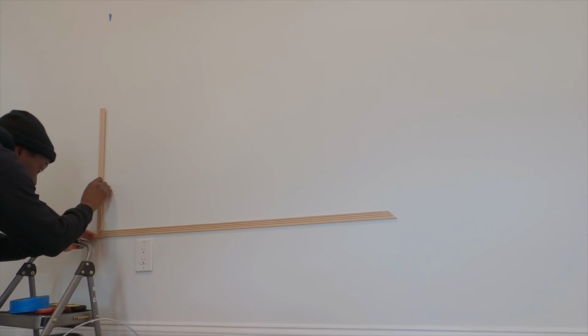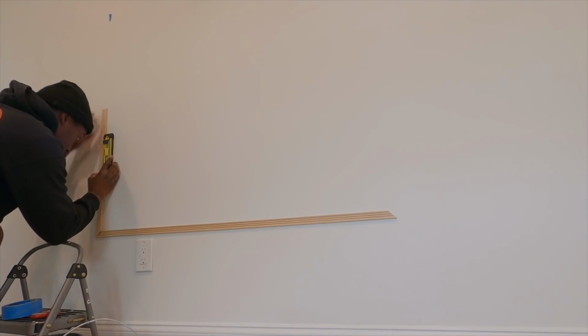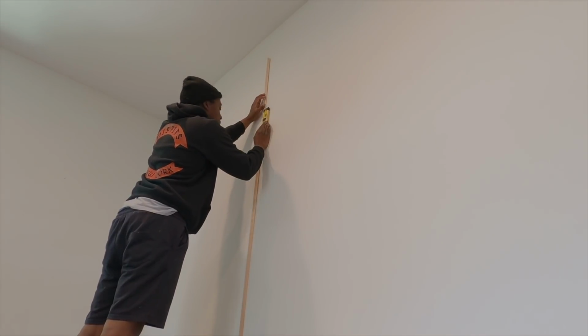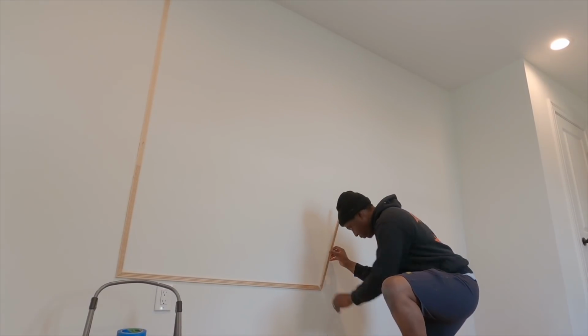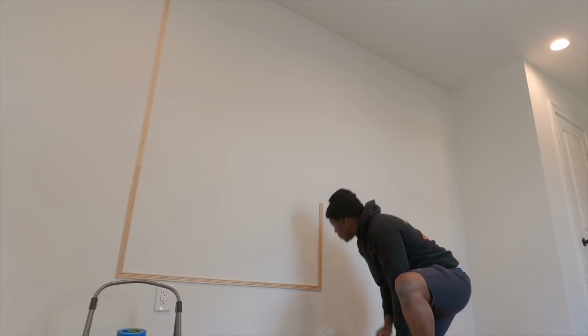So we thought, because these pieces were light enough, that we could just use liquid nails and they would stick just fine, and they did. But I will say, I think it's easier. I would recommend to just do the nail gun instead, because liquid nails can get a little messy if you're just relying on the liquid nails to have the pieces stick to the wall.